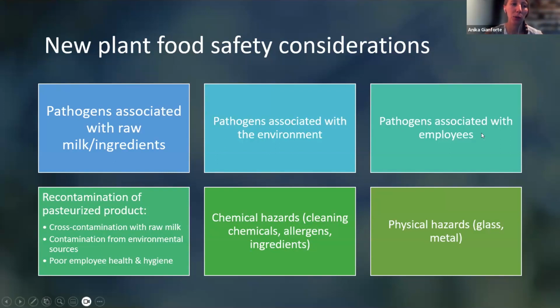We also have pathogens associated with employees. So there's a lot of food safety issues associated with employees. So hand washing being an important piece of the puzzle there, and following good manufacturing practices, which I'll touch on later. But also, I think most people have the most familiarity with this when they go out to eat. In restaurants, you don't want the cook staff or the wait staff sneezing on your food, right? It's a very similar concept. It looks a little bit different in a processing environment, but the same concept, where we don't want the employees at a dairy plant to be the vector for contamination.